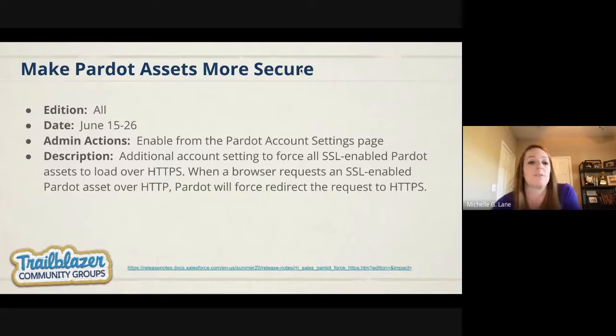Making Pardot assets more secure and SSL enabled over HTTPS. I remember hosting a big project when this was first being delivered in, I guess, beta, and having to update a lot of things with landing pages for the HTTPS. So being aware of that as this is coming through and enabling. I don't know if Laura or Marcos, do you have any further comments or thoughts around this? This one I think is ready.